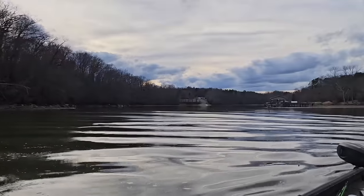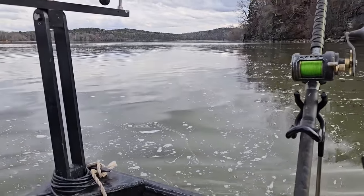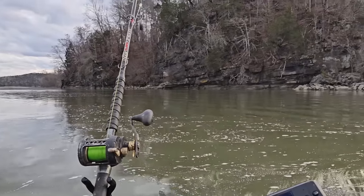Last spot of the day, we got a creek mouth and a bluff with a lot of current. We're in this bubble trail, this white bubble trail, and that indicates really heavy flow right here. So we're gonna anchor up right in it and see if we can't catch a toad.